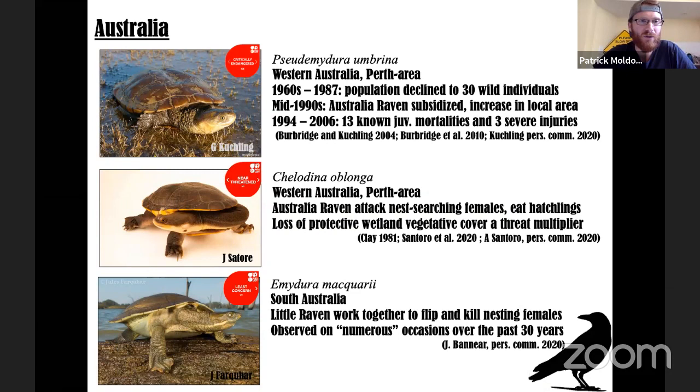The ravens are known to take hatchlings and release juveniles. They'll regularly attack and maim adults. In other areas of Western Australia, some of the long-neck turtles are extremely vulnerable. They're regularly attacked while nesting. They're flipped over, and much like the painted turtle case studies from Eastern North America, the ravens kill the adult females while nesting and remove their eggs and viscera.